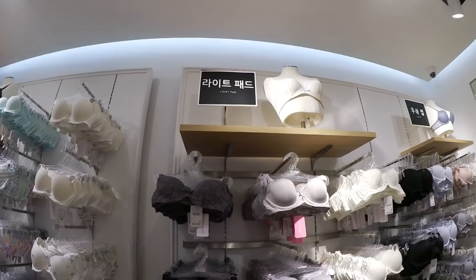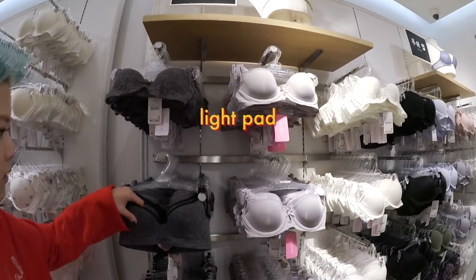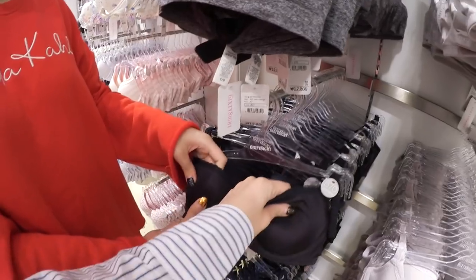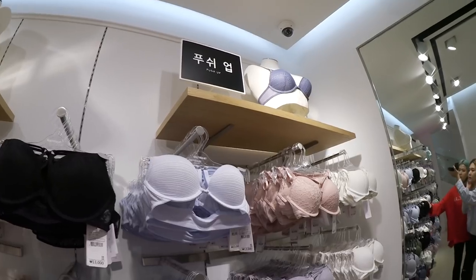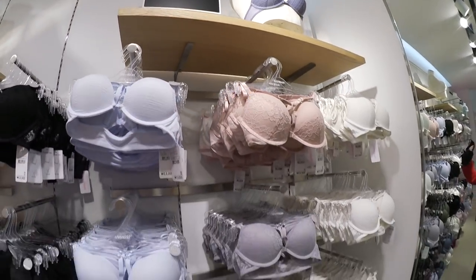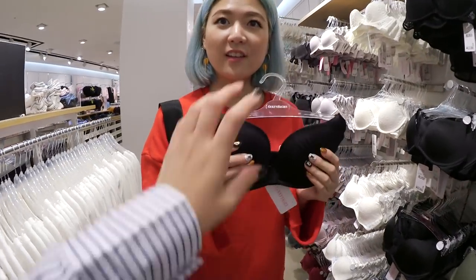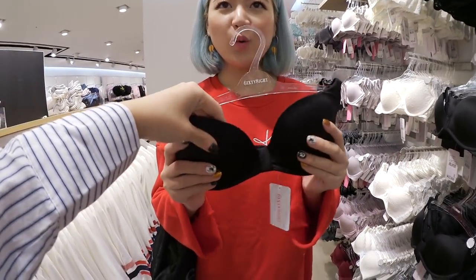If you come downstairs, they have more selections for undergarments as well as pajamas. This section is light pad. Maybe the padding is kind of lighter. It's not too puffy. Basically nothing. No, it's just perfect. Don't you want a little boost? No, I like my flat chest. There's a push-up for ladies who want to push up your little puppy. Oh, it's very thick. Really? Whoa.